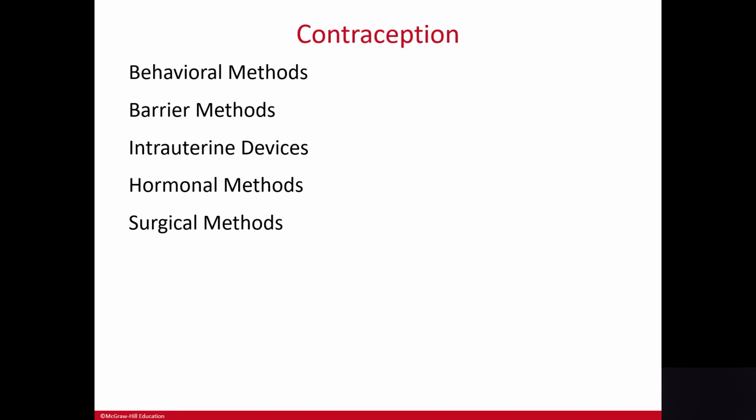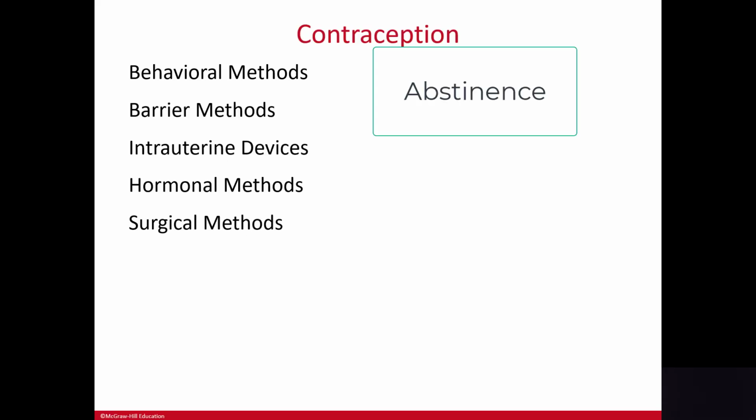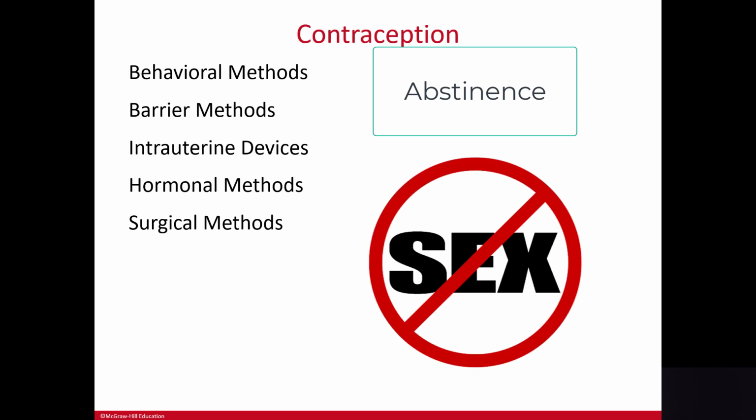So, let's first point out that unprotected sex with no form of birth control has a failure rate of about 85%. That means that every time you have unprotected sex, there's an 85% chance that the act will result in pregnancy. So let's start with behavioral methods. Abstinence simply means that you don't engage in sexual intercourse at all, by any means. And it is 100% effective if, and that's a big if, it's followed consistently.